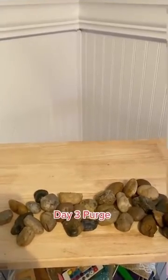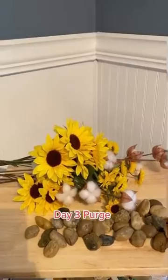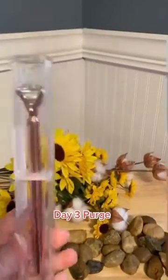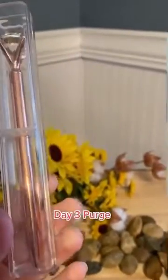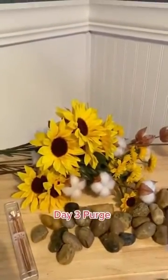Day 3 of my 31-day purge, where I hope to get rid of 496 items by the end of the month, either donation or giving away. First up was the rocks, and then I had some fake flowers around the house that I just don't really need anymore. And then I have this pen I got from my guy, has a huge diamond on top, it's rose gold, but I've had it for about a year. I've never opened it, I've never used it, so it's time to go.